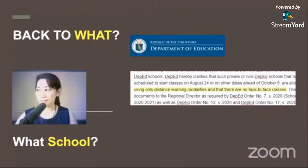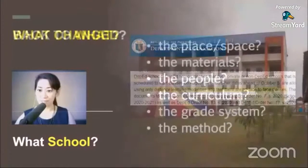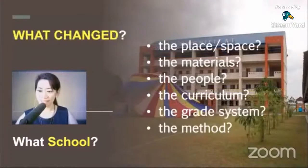I remember even in our school, we were also speculating, baka face-to-face na, kaya na ng second sem. Diba? But with this statement by DepEd, of course, DepEd also takes into consideration not only the students, but also the safety of the teachers and the support staff, the secretaries, the maintenance, the guards, the people who help the school run, diba? The admin there. So for this school year, this is what we're faced with. No face-to-face classes for the school year. So with that directive of DepEd, what has changed?